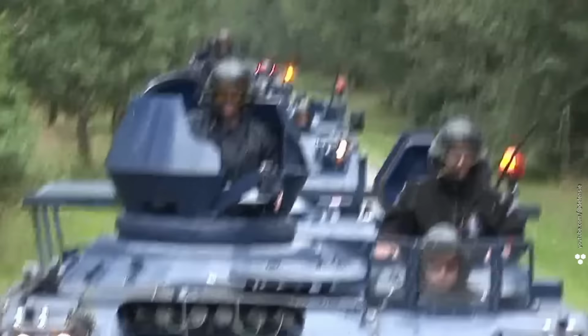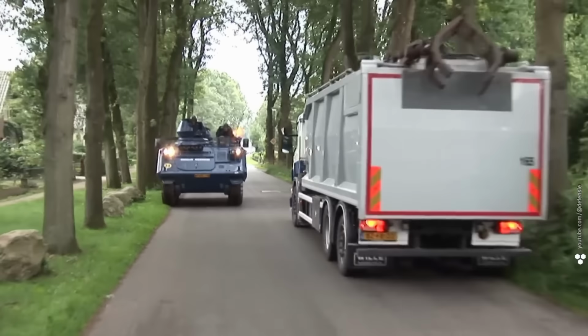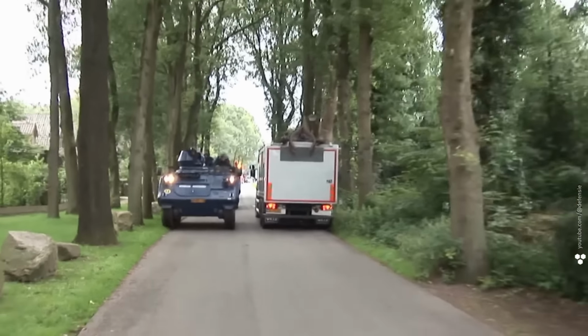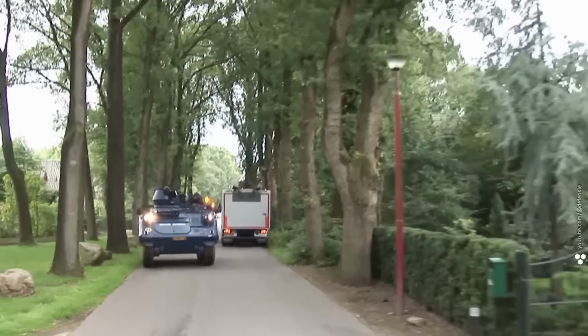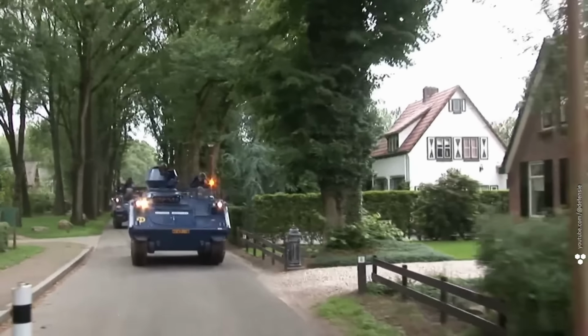No problem. On the Ukrainian front lines, the YPR-765 has proven itself. Solid armor, but also some real drawbacks, especially with its automatic transmission. Still, when resources are tight, like they are for Ukrainians, this kind of armored vehicle is far from useless.